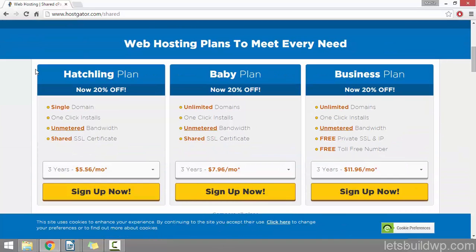That's going to show us the 3 different hosting plans that HostGator have to offer. Now, to be totally honest with you, the business plan comes with a whole load of added extras you probably won't require at this time, so that really just leaves it between the hatchling plan and the baby plan. Now, the only real difference between these two plans is that the hatchling plan allows you one single domain, which is one website, and the baby plan allows you unlimited domains, which is literally as many websites as you'd like. So if you're only going to have one website, I'd recommend you go for the hatchling plan, and if you're going to have more than one website, go for the baby plan.